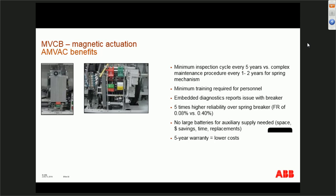The benefit of a magnetic technology breaker is it has very few components. It doesn't require maintenance of the mechanism. The only thing that you're really going to monitor over the life of the breaker is the storage capacitors, as I was just referring to.